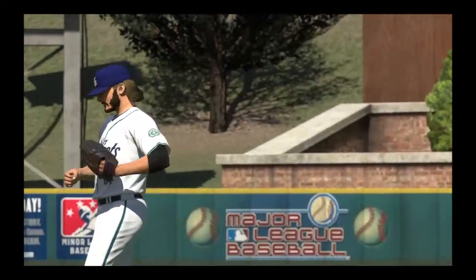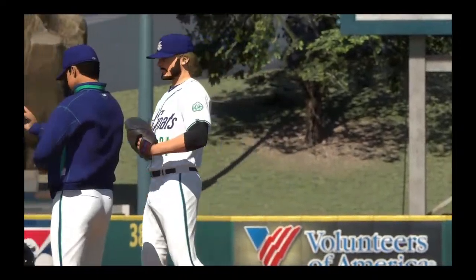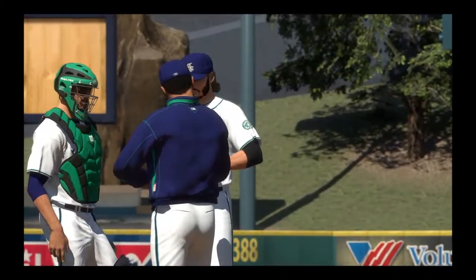Stephen Eckert enters the game in a save situation, but he'll be asked to get 4 outs here instead of the standard 3. Stephen Eckert.